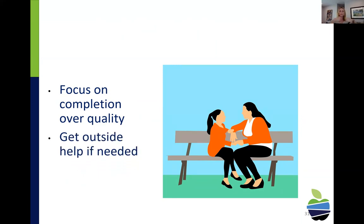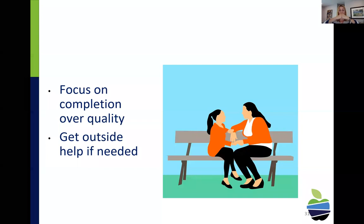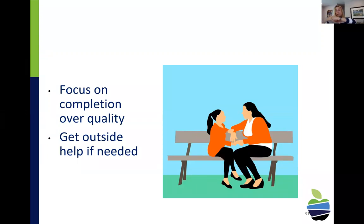And if we see that the more we push on our kids, the more they push back, so if we're pushing this way and they're pushing that way, it's a sign to us as parents that we need to back off and take a different approach with our kids. Or maybe we need to get outside help.